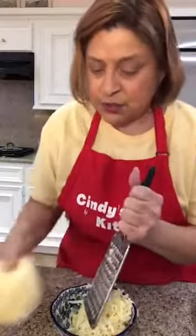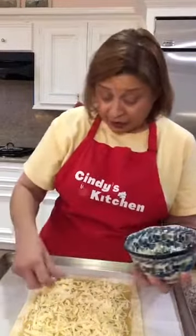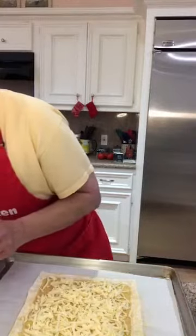Okay, so there's my Swiss cheese. Some melt better than others. Okay, so there's my cheddar. I'm gonna add, for me, just for me.